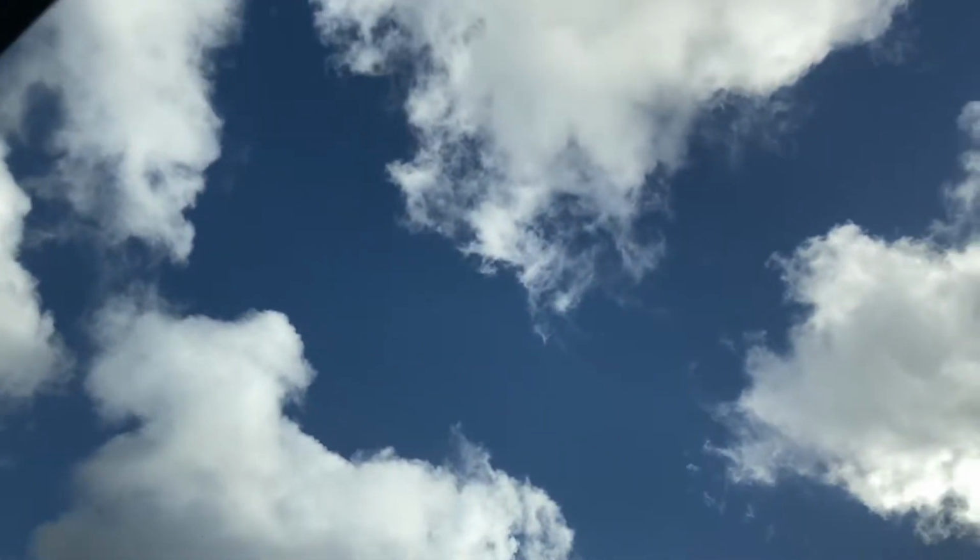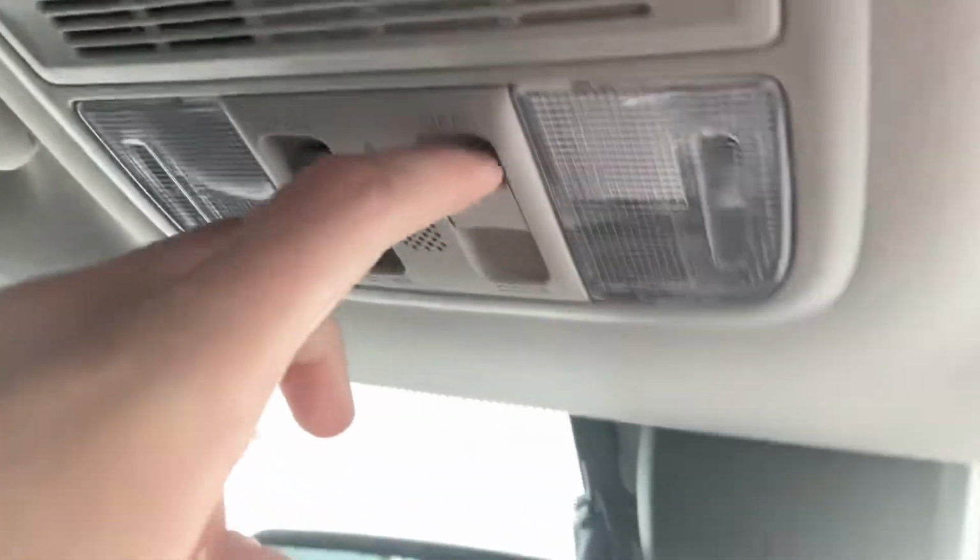And you have your full manual passenger seat too. And there's your sliding position under there. And this one does have a sunroof. These are your sunroof controls, interior lights.